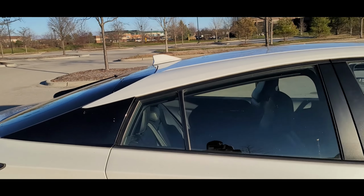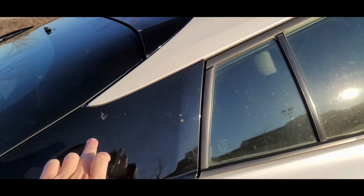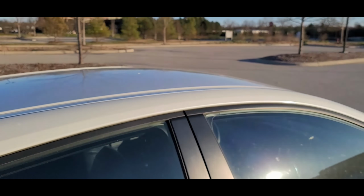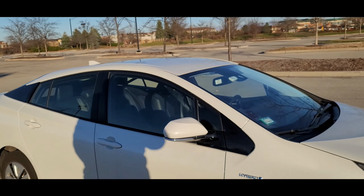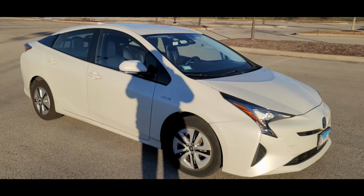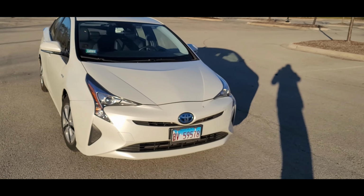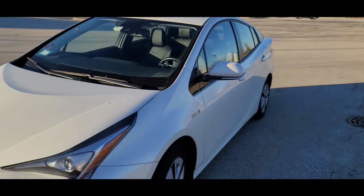Same thing here. Is this supposed to be a continuation of the glass? So where you think it's glass, but it's not? Don't know. No sunroof. It's a relatively expensive car. It's not a cheapo little one. I'm sorry, I gotta film it from a different angle. So anyway, the exterior is not good to me.